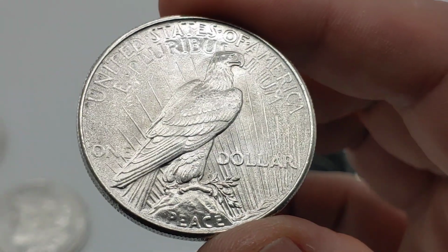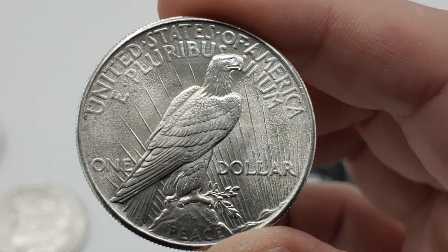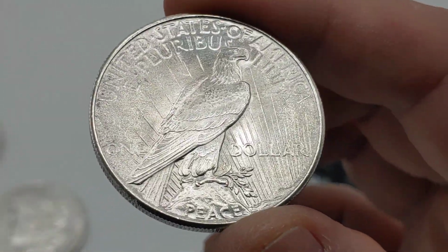I don't think birds have feet. Do they have feet? They have claws. Maybe they have feet with claws on the end. They don't have toenails. They have claws.